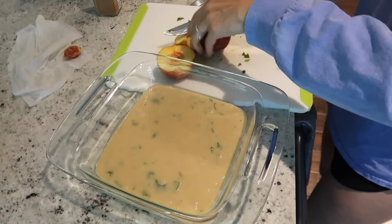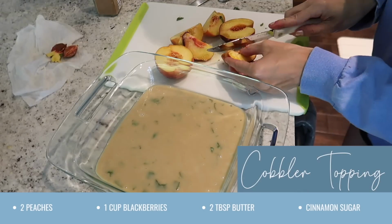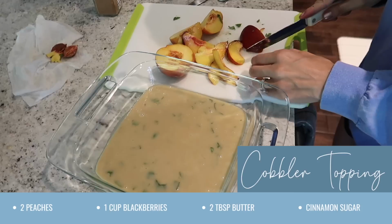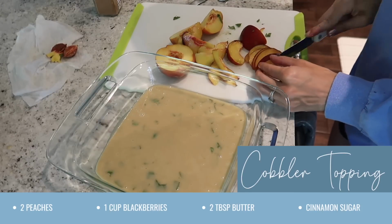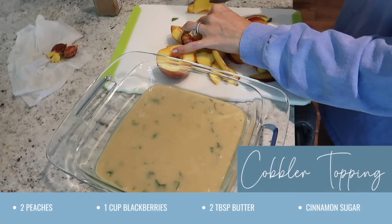Finally, you're just going to take your peaches and cut them into slices. About 2 large peaches should be good, into 1/4 to 1 inch thick pieces. Slice them up, and then you are going to add them with a cup of fresh blackberries and arrange them into your pan.